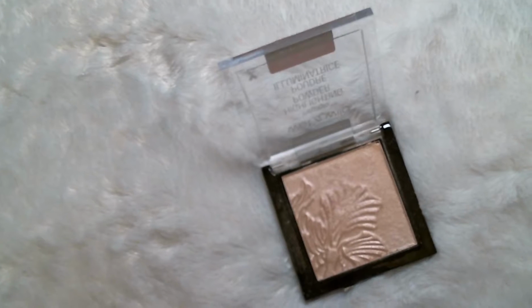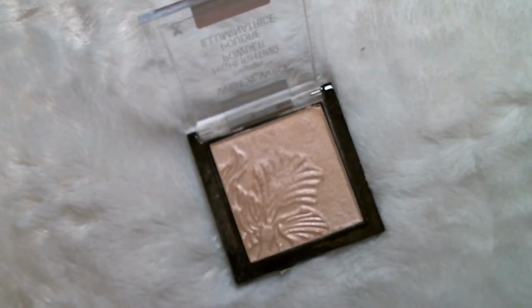My last favorite is one I have talked about before in the favorites, but it's a different shade, more of a newer launch to the range. And that is the Wet n Wild Megaglo highlighting powders. I do have the one in Precious Petals, I think that's the shade. And this one I'm talking about now is Blossom Glow.